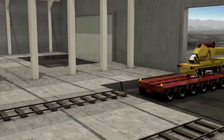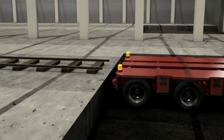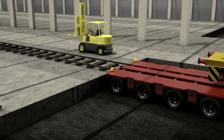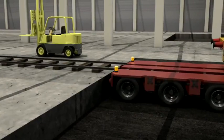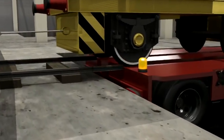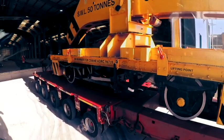They plan to reverse the load up to the platform and then lower the trailer to match its height. Next, they'll place small sections of rail in between the trailer and platform, so they can haul the rail crane smoothly off the trailer onto the rails. For this plan to succeed, they must precisely line up the trailer with the platform, or the 120-ton rail crane could get stuck. Come on, keep going. Keep going, keep going. Come on, hold it there a sec, mate.